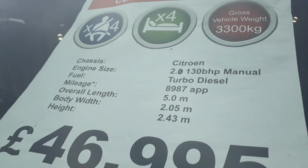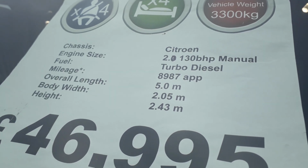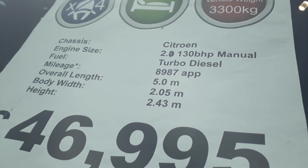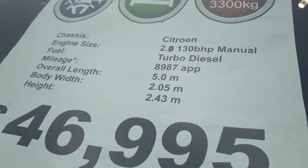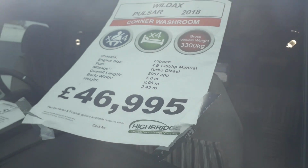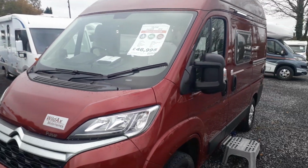She's a Citroen Relay, which is the same van as a Peugeot Boxer and a Fiat Ducato. This has got the 2-litre 130 horsepower engine, which is really smooth and quiet, yet pulls really well. 6-speed manual turbo diesel, just under 9,000 miles. It's in immaculate condition. It's 4.99 metres, 2.05 wide and 2.43 high, and priced at $46,995 with plenty of extras on. There's not a lot to add to this van.